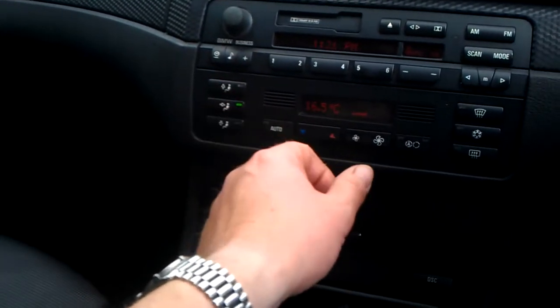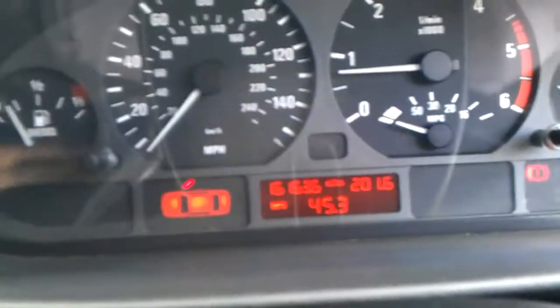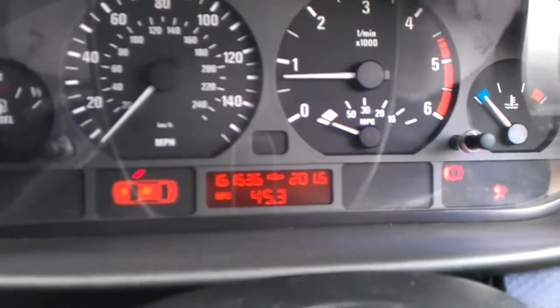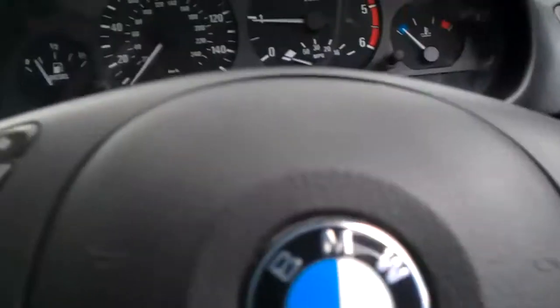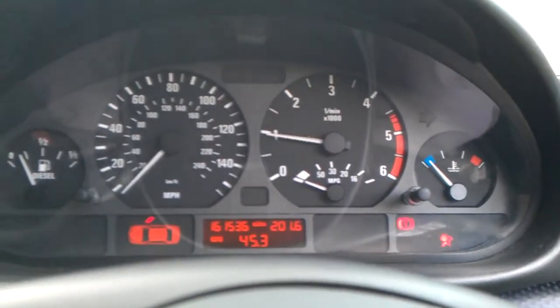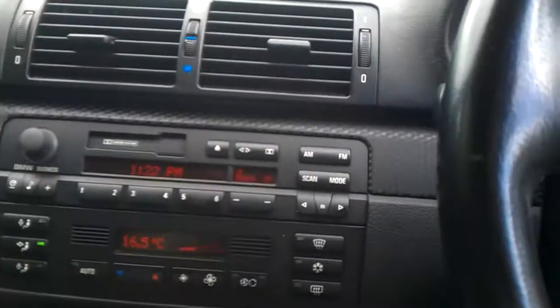The selection works good. This is showing 45.3 mpg, which is an excellent figure for a big, heavy, well, I shouldn't say it's big, but it's a medium-sized car, but with a big, lumpy engine in it. You'd expect that to be a lot lower, and that's a very good figure for a performance car like this. You can hear the turbo chirp and all the rest of it, and it makes a little boost noise as it changes gear and you dip the clutch.